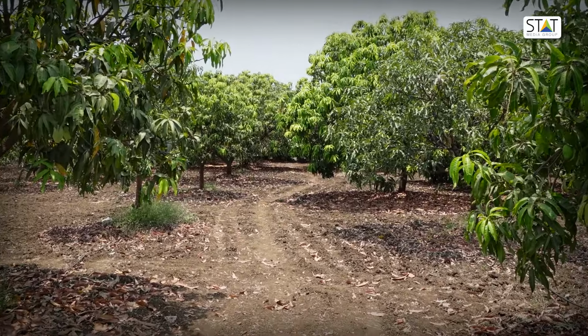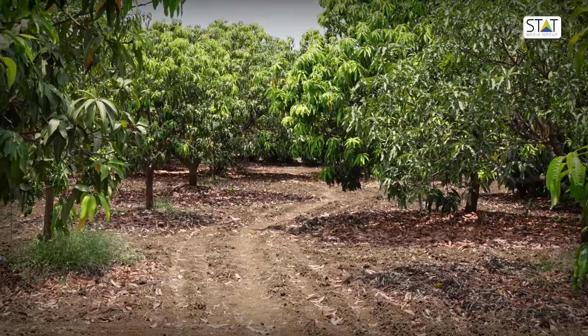We are sitting in a mango farm. So, what is the area of the mango farm and what percentage of it is owned by KB Exports? And what percentage is externally? So in Gujarat, we actually do more of contract farming than owning our own farms. But from a number perspective, I can tell you that we roughly own around 800 acres of our own farm. We have around 1200 acres of contract farming. We work with close to 200 plus farmers.